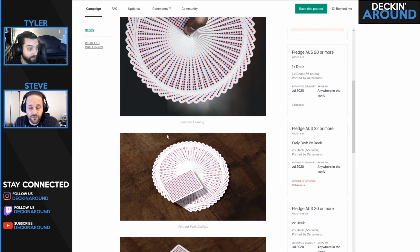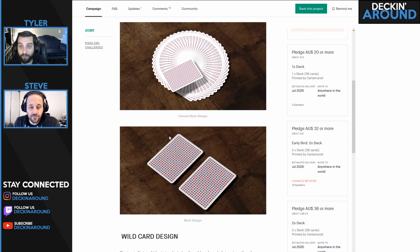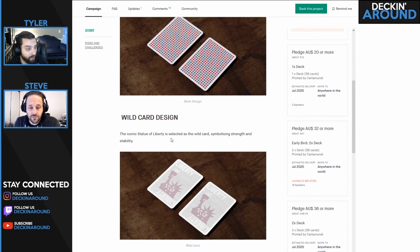It's really not a bad looking deck. There are definitely some tweaks that could have been made here and there to make it, I think, a little more appealing across the board.